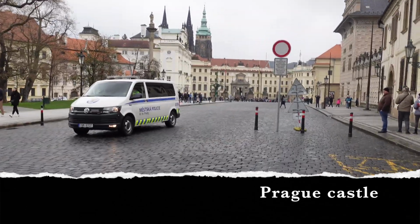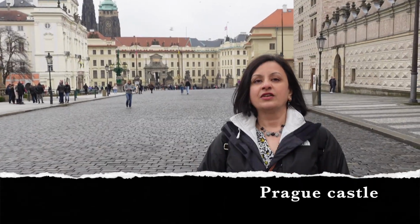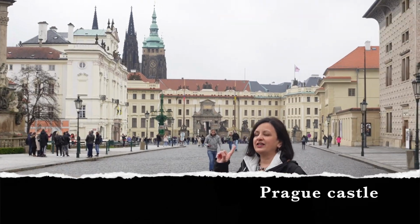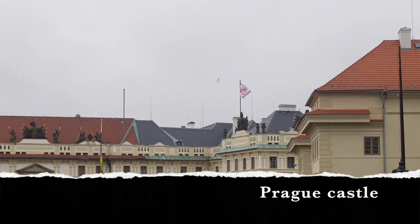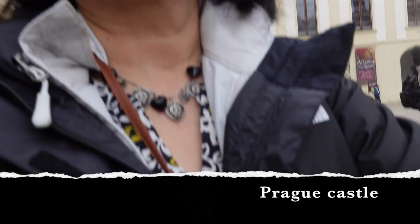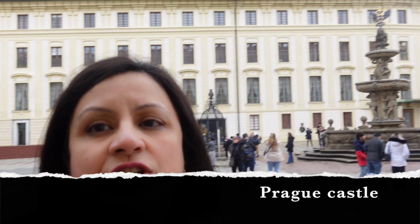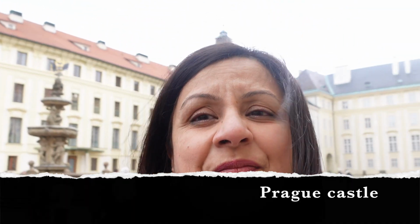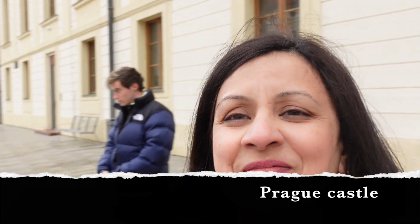Prague Castle is basically a collection of many palaces, offices, courtyards, gardens, and churches. It covers approximately 110 acres of area. It was formerly the seat of the kings of Bohemia and is currently the official residence of the President of the Czech Republic. And it lies within the historic center of Prague, the World Heritage Site. It is one of the oldest castles.